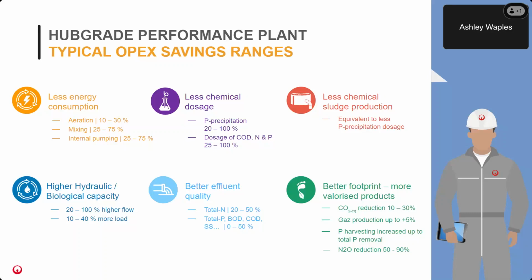The other thing is less chemical dosage. In regard to pre-precipitation, there are two reasons why we can reduce that. We can implement biological P removal in existing plants that are not born with anaerobic reactors up front. Or we will dose, and the chemical addition can be controlled by phosphate analyzers, so you're not overdosing your chemicals to meet your effluent requirements for the phosphorus.